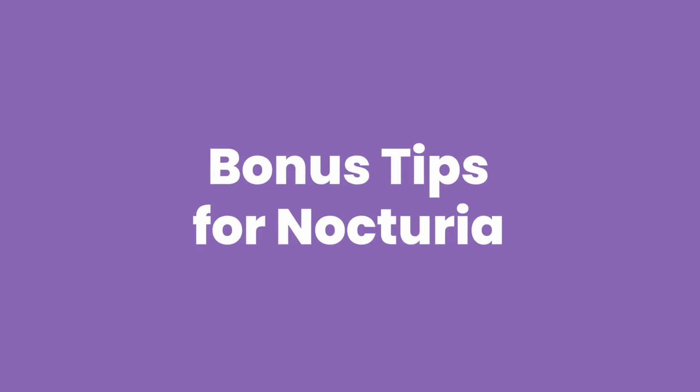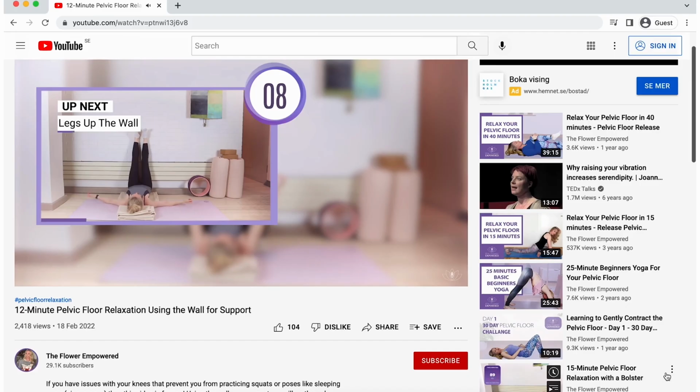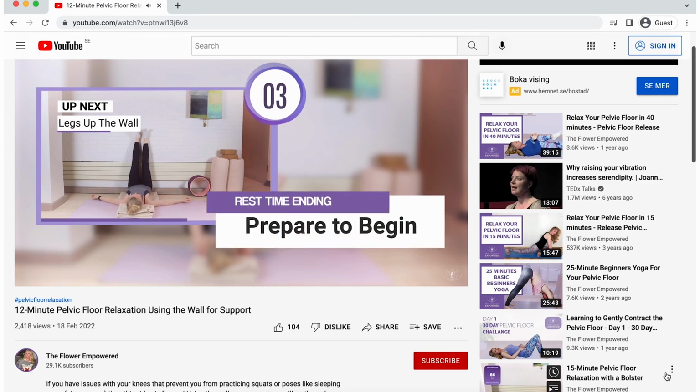Then there's the bonus tips for nighttime voiding. If you've been struggling with waking during the night to pee, you should have your last drink about 2 to 3 hours before bed, and right after that last drink, you can perform the legs up the wall pose for about 10 minutes. By elevating the legs in this way, you're encouraging excess fluids to drain from the legs, allowing the kidneys to process those fluids so that you can pee them out before you go to sleep.